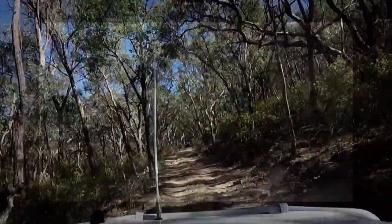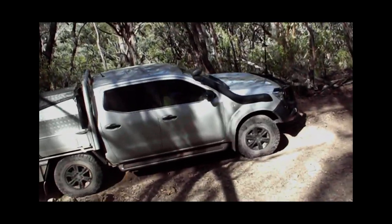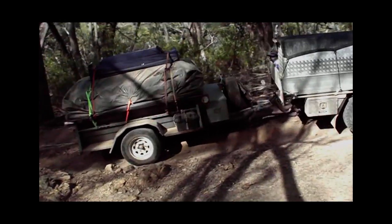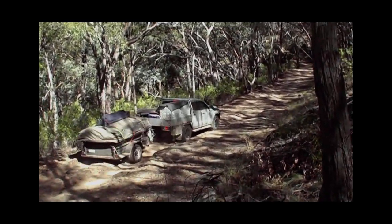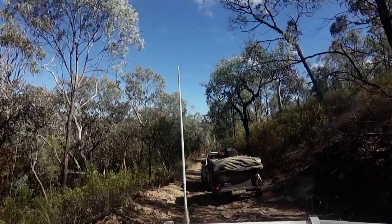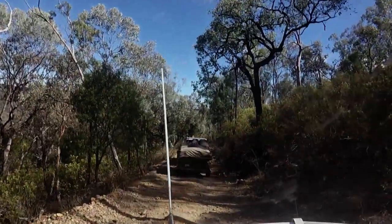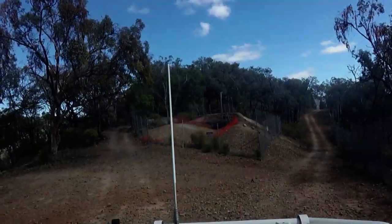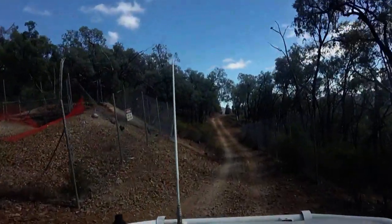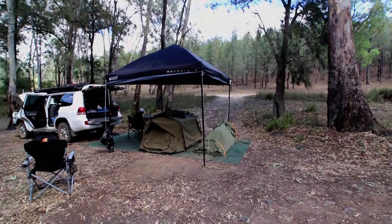It's approximately 16 kilometres from the front gate to get into the campground at Burrows. With the trailer, it took us a good hour and a half to do that nice and comfortably. Up here is the old Beecroft mine site. It was amazing how many deer and kangaroo we saw up on this drive.